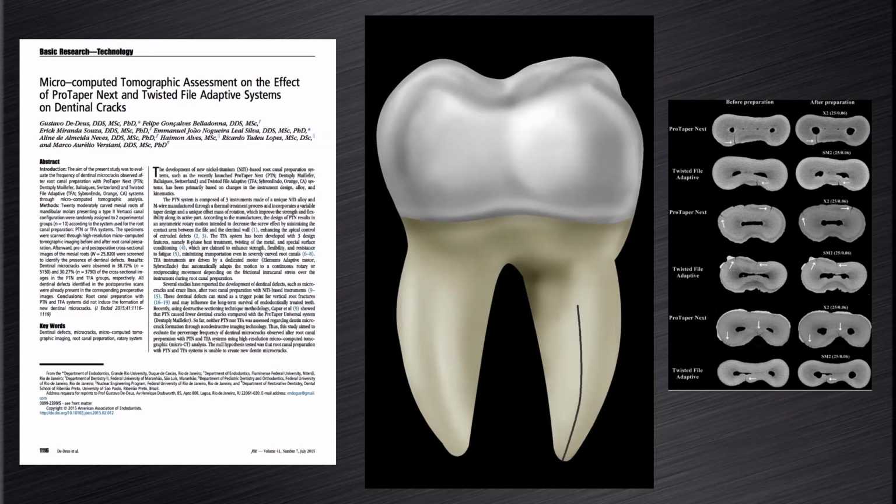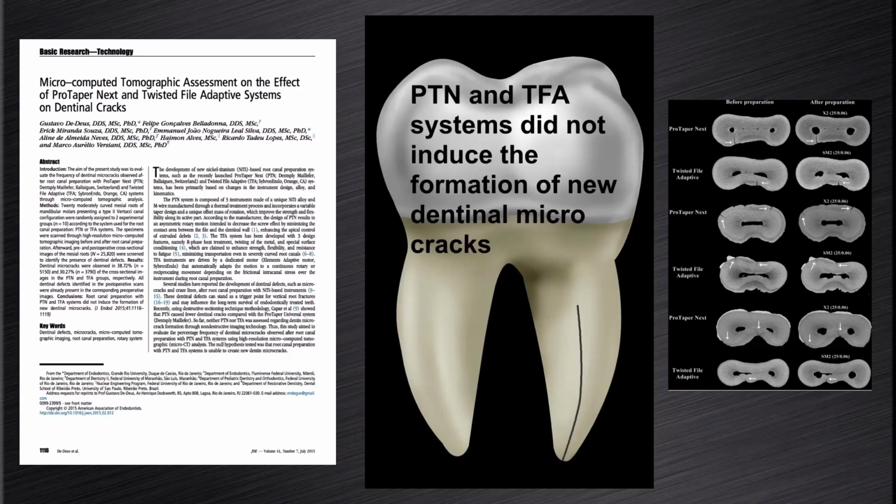In another study done by Dias et al. in 2015, they did a micro CT study on the effect of ProTaper Next and Twisted File Adaptive systems on dentinal cracks. They again concluded that the ProTaper Next and Twisted File Adaptive systems did not induce the formation of any new dentinal micro cracks in their study.